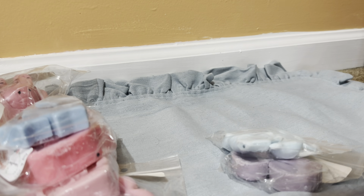Next, we have a 3-pack of really pretty flowers in the scent Pieces of Reese, which is rich vanilla cupcakes, peanut butter filling, and blackberry jam, poured March 23.